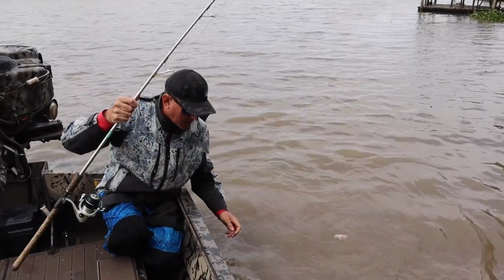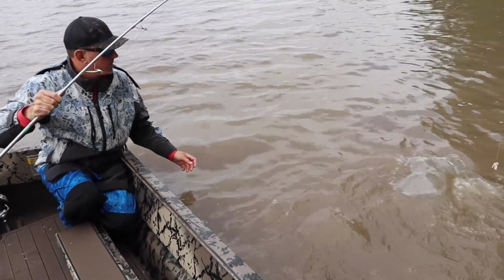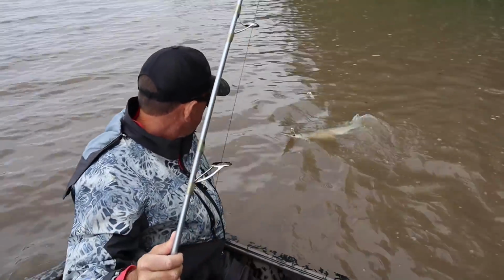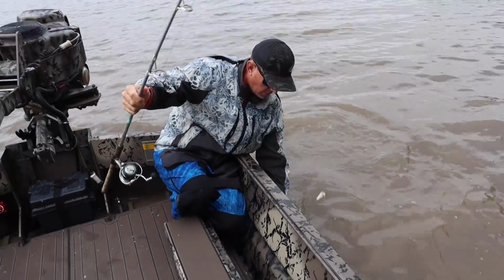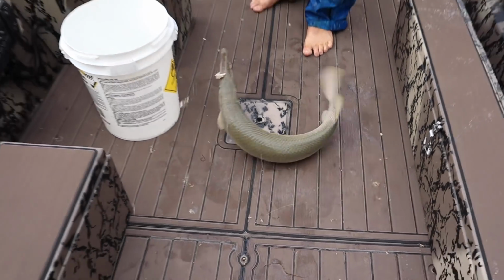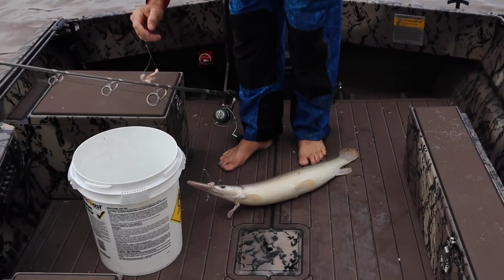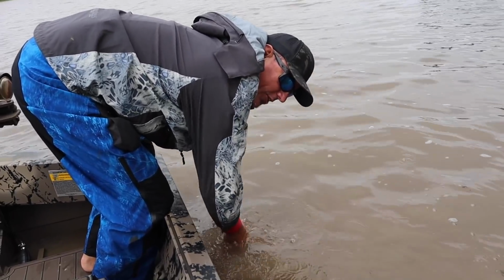I got real light line. You ain't got no wire on that? No. Let me take the rod. You got this. Alligator gar. This is about as big as the one Kelly caught in Texas. All right, well, I got the hook out, turned it loose.